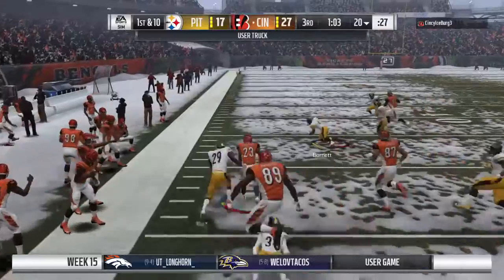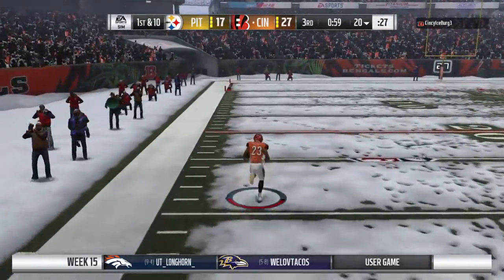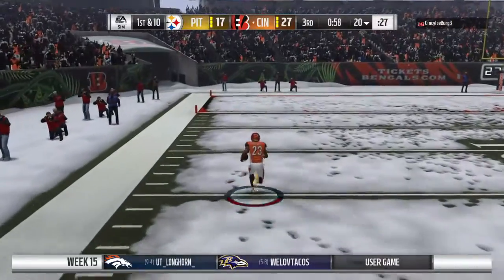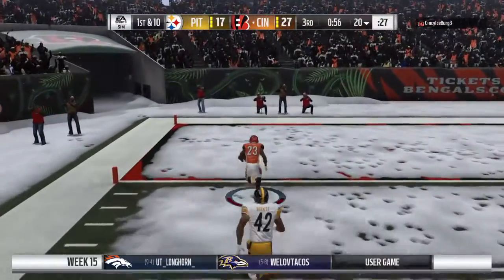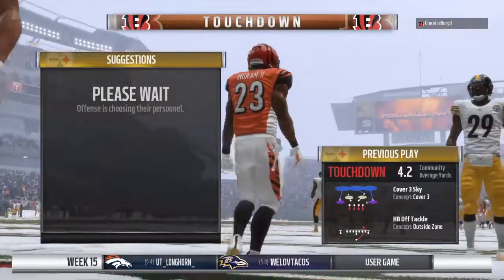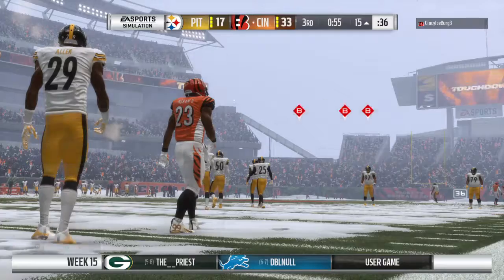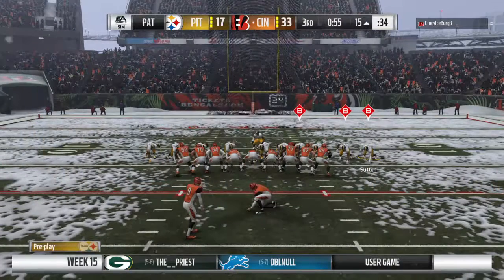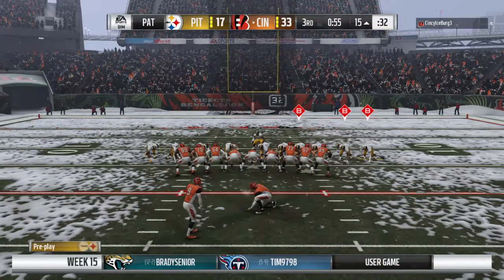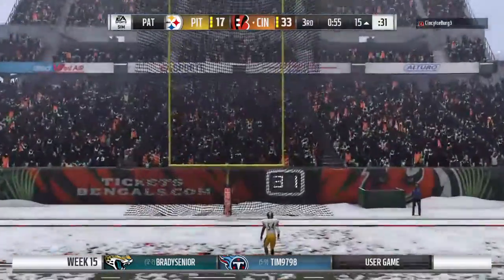Knocks him over. And now running right through it. Oh, and now he bowls him over. And all the way in for a Cincinnati score. Mark Ingram, an 80-yard touchdown. And the Bengals are able to grow their lead. And those are the highlight reel runs you dream of right there.